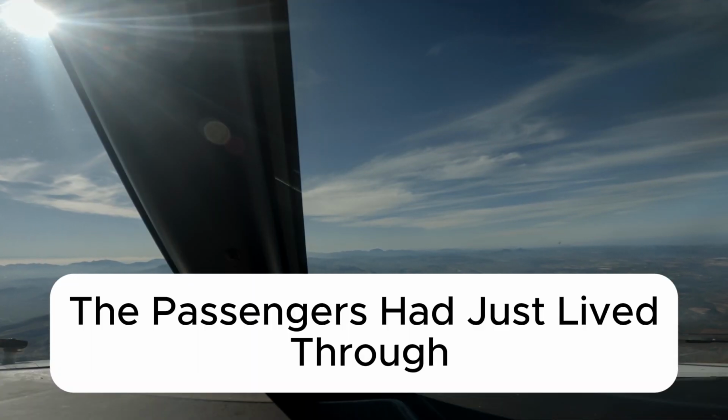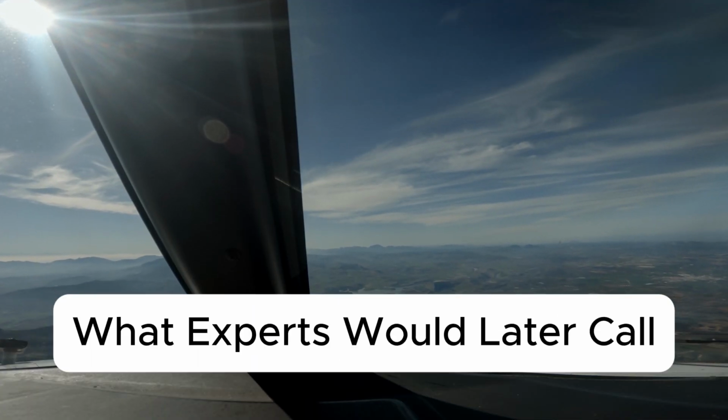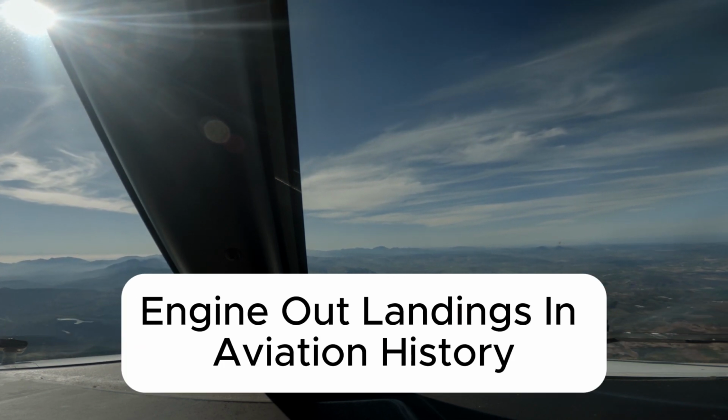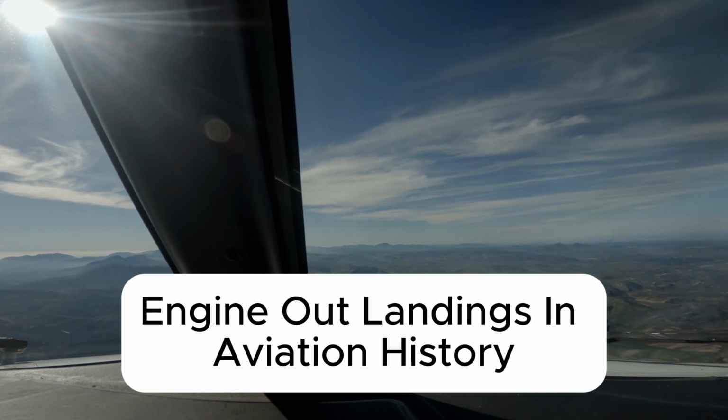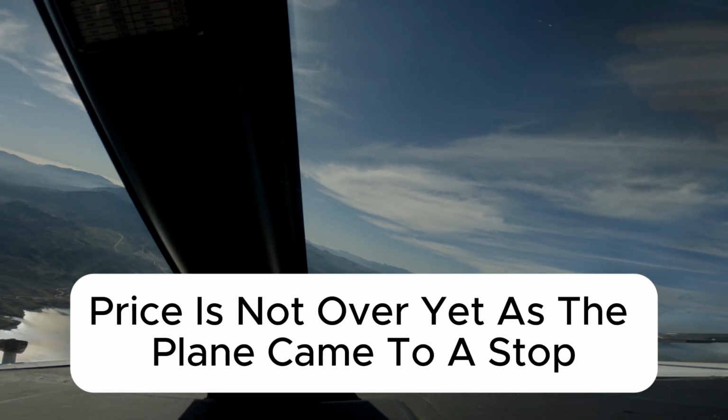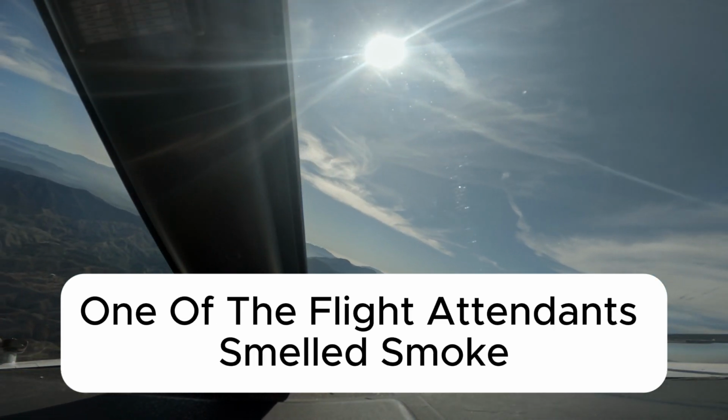The passengers had just lived through what experts would later call one of the most incredible engine-out landings in aviation history. Crisis not over yet. As the plane came to a stop, one of the flight attendants smelled smoke.